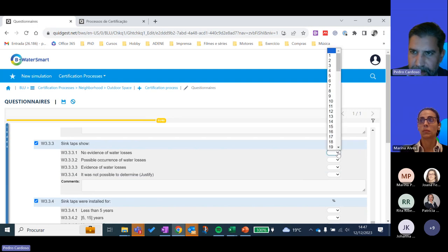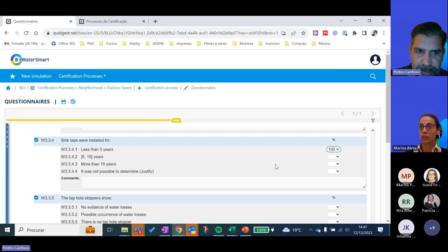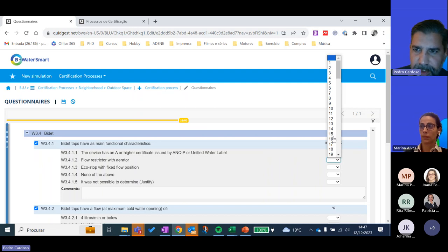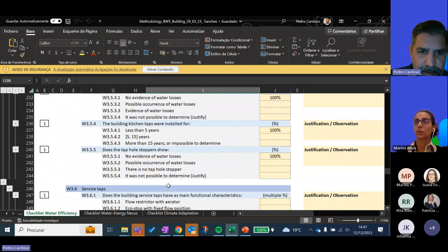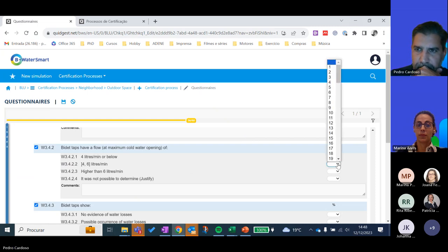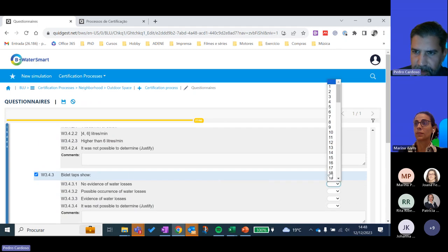Regarding the sink taps, we also don't have any evidence of water losses. Installed less than 5 years. It has the hole stopper, so we don't have any evidence of water loss through the hole. And regarding the bidet, again, we have the taps with restriction with aerator, eco stop with fixed positions. I don't know the flow by heart. Again, 6 liters. And no evidence of water losses.